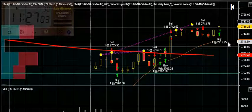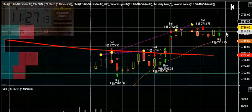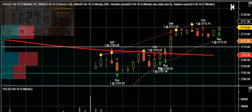It just looks like we're going to push up. There's a lot of pressure on the downside, on the bid and ask, so we may retrace a little bit. No one knows what's going to happen, but today is not a day for my indicators. I don't think I'm gonna be using my indicators too much today.